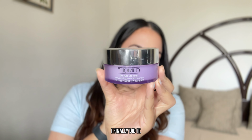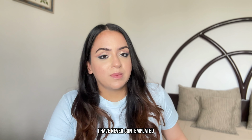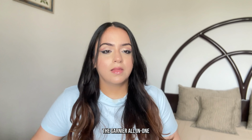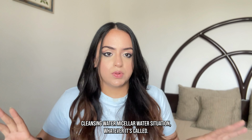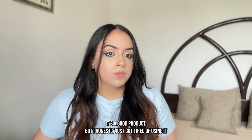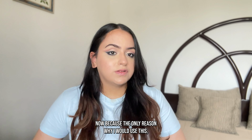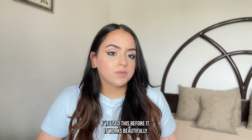I finally bit it. I bought the Clinique Take the Day Off Balm. I have never contemplated buying a product more than I've contemplated about this. The Garnier All-in-One Cleansing Water, Micellar Water Situation, whatever it's called, it's a good product, but I honestly just got tired of using it. That is the only reason why I've purchased this. I've used this before. It works beautifully.